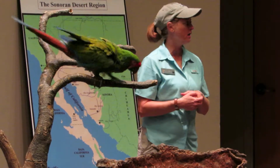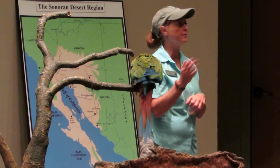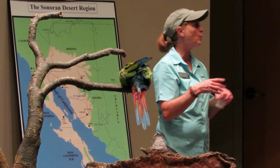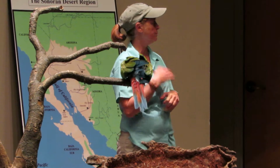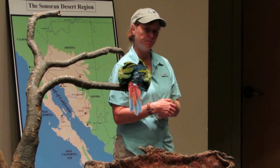You can see he's a ham. He's very social. We have 2 others in our apartment. He's much more social. The other 2 are his younger sisters. They were raised together, so they parrot talk to each other. He will mimic a few words, but the others don't really mimic words at all. But he does.